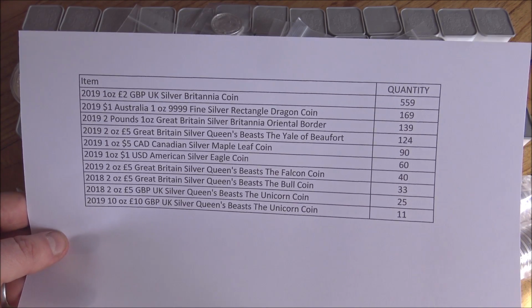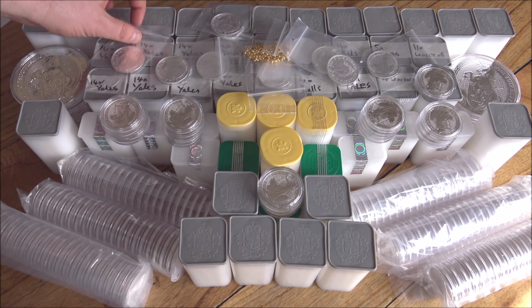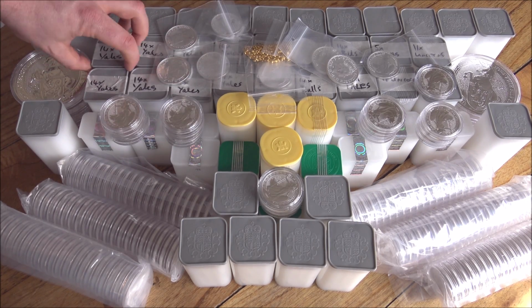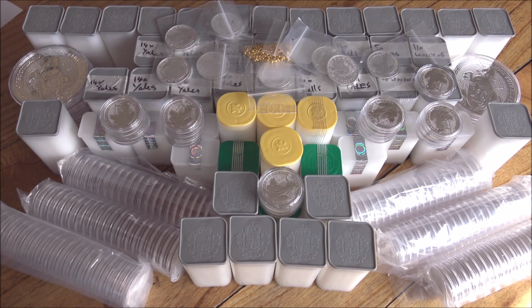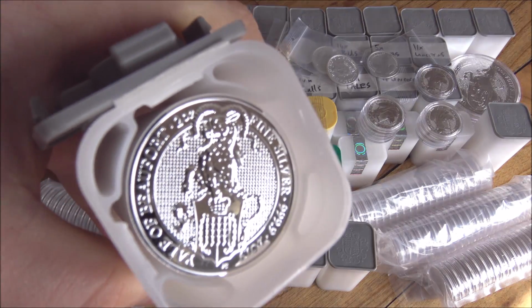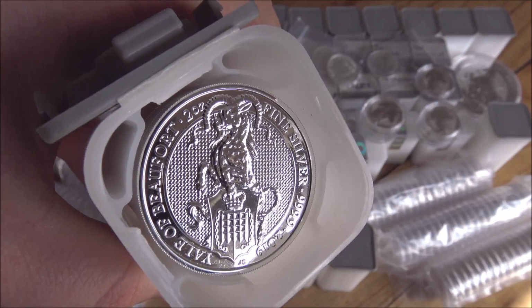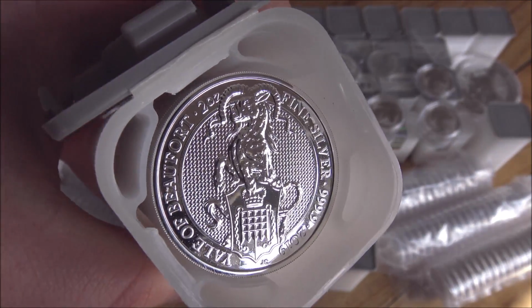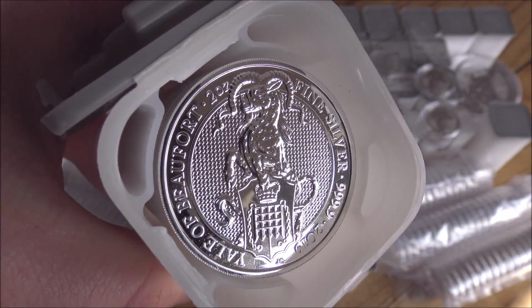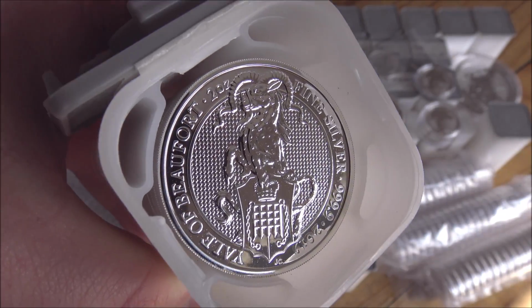So there's a huge sum of silver here, as I said, over 1,500 ounces worth, including the brand new Yales, the pox-ridden goats. Now, the problem is that with the unknown that is coming from Brexit, we don't really know what is going to happen. So here's the pox-ridden goat, as you can see, really good looking. Or not, if you don't like it. It's obviously beauty's in the eye of the beholder, and this is definitely one of those ugly coins, but I find it quite endearing.